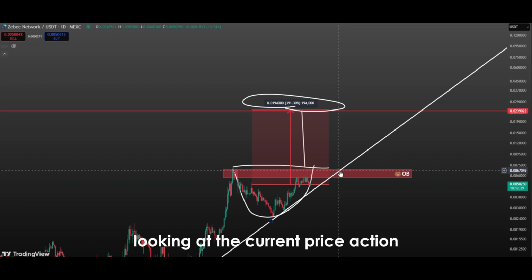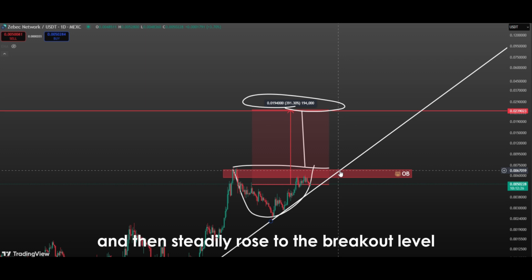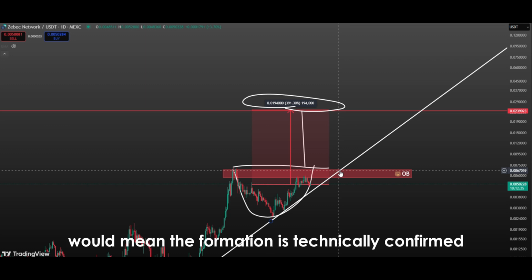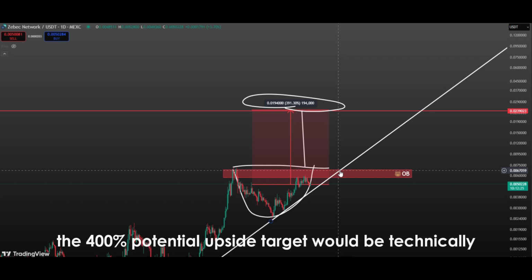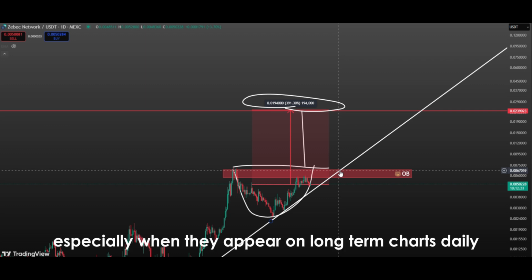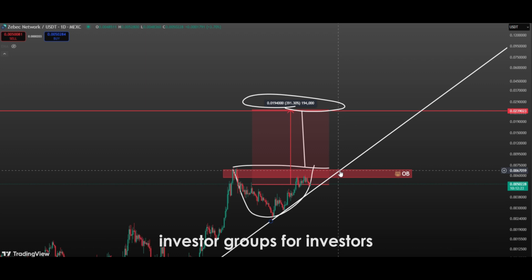Looking at the current price action, we can see that all the structural features of the cup formation have formed quite clearly. The price recovered from a long-term decline by making a rounded bottom and then steadily rose to the breakout level. A close above this level would mean the formation is technically confirmed. If this happens, the 400% potential upside target would be technically valid. Such formations are considered more reliable, especially when they appear on long-term charts, daily, weekly, as they reflect the decisions and psychology of larger investor groups.